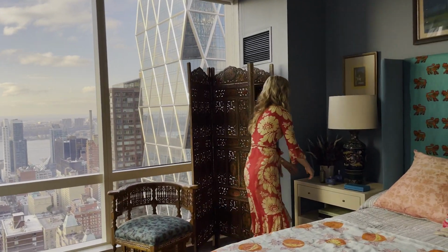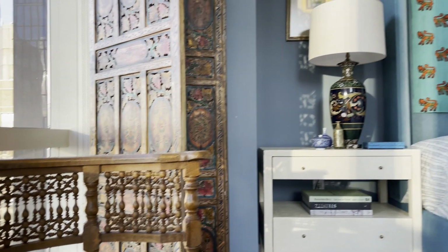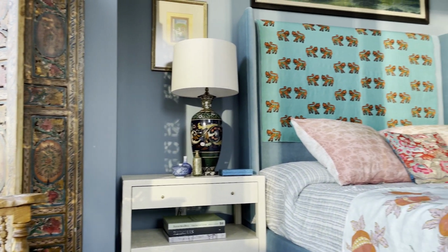There really was only one way to lay out the room, which again is really common in New York City. There's one way to put everything, one place to put the dresser, one place to put the bed. There's a little niche where the bed and our nightstands go.